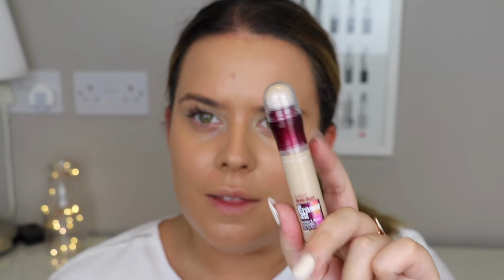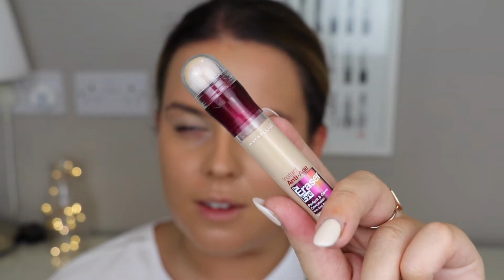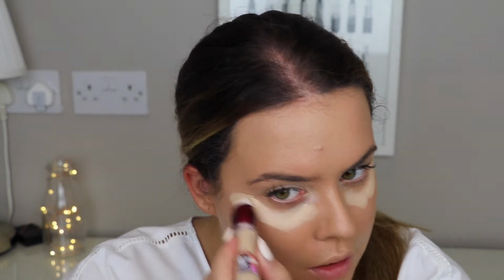Next I'm going to take my Maybelline eye eraser. This is a cult product from Maybelline. They're really famous for this concealer, and again it has such good coverage. This is a more recent discovery for me, and I'm so happy I picked it up. This is in the colour Light because I like to go a little bit lighter under my eyes. So this was literally like £6 or something like that when I bought it. And there's also an offer on at the moment in Boots. It's like 3 for 2 on L'Oreal, which is obviously really good.